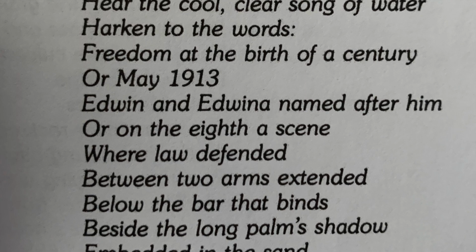"Edwin and Edwina named after him." So that section is from a book, Abroad in America, that references a black American that immigrated to West Africa to become an educator and politician. His name was Edwin Wilmot Baden. While he was visiting Charleston, he actually had twins named Edwin and Edwina.